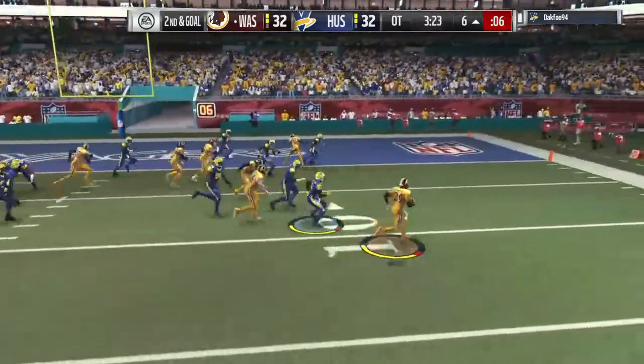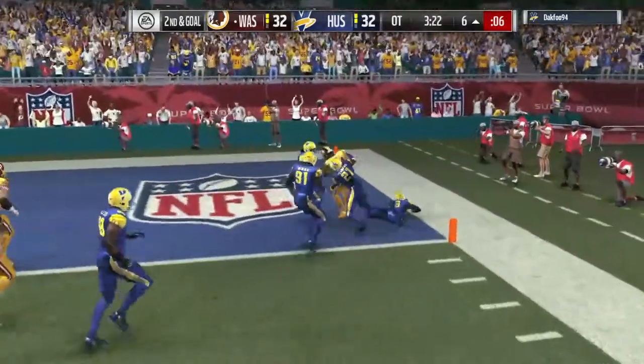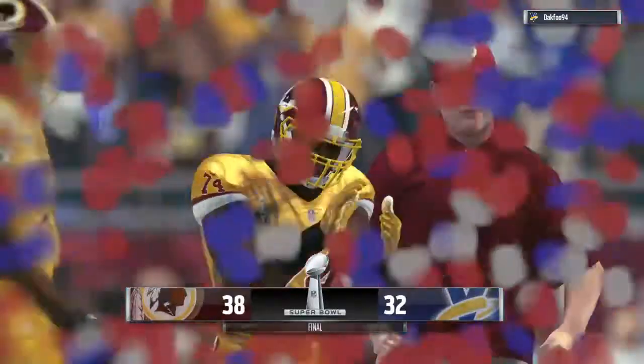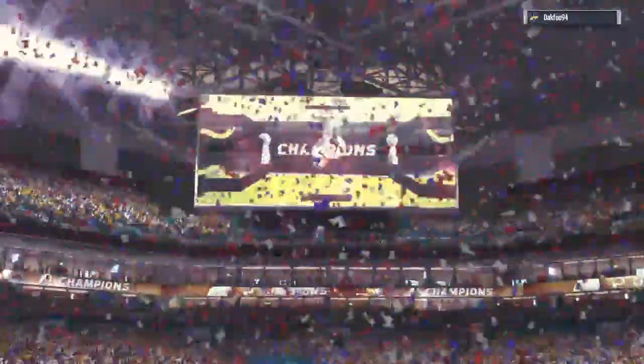Now they'll run it on the toss. And he is into the end zone. It's a touchdown. And in perhaps the greatest Super Bowl ever, they have won the game in overtime. Wow. And the kings of the Super Bowl are the Washington Redskins. They win it, and they will get the Lombardi Trophy.